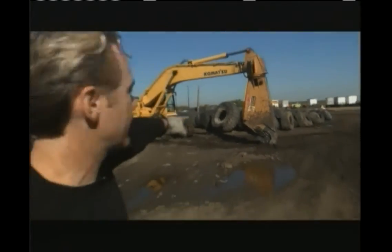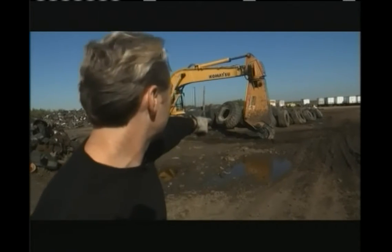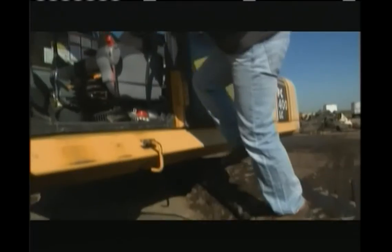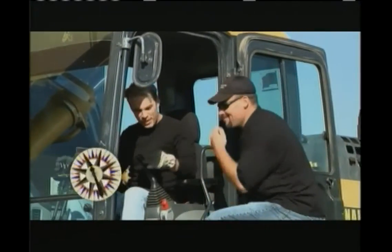You ever wonder how they take these big, huge tires and break them down to really small pieces? Look at that thing. We call that the snipper. And I say we just because I'm here. It's not my thing. But look at that, the snipper. And guess who's gonna get the snip? Me! All right. Woo-hoo! Wow, it's like a big video game.